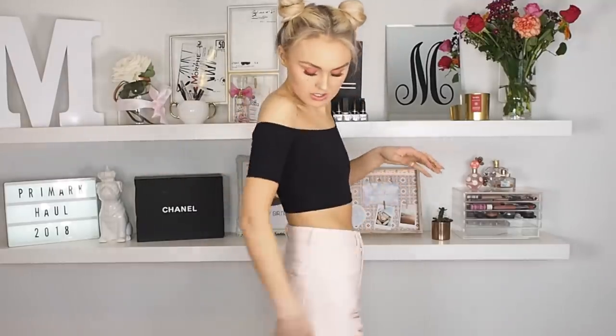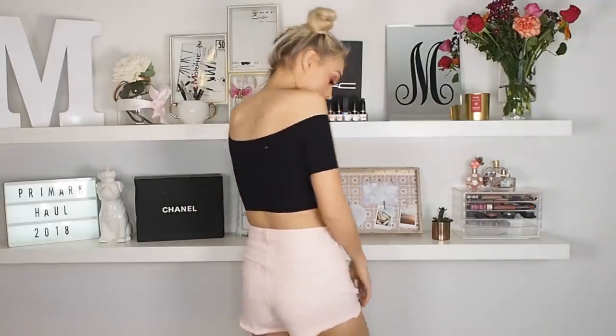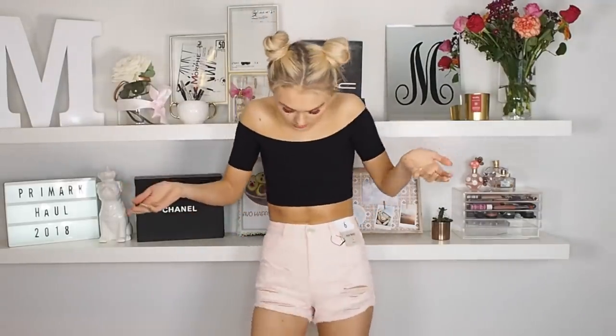But I'd like them. But yeah, I think these ones show my bum a little bit more. Ooh, cheeky. But, I mean, they're pink denim ripped shorts. There's not really much you couldn't like about them. And also, I do think they look quite nice with black, so, yas.